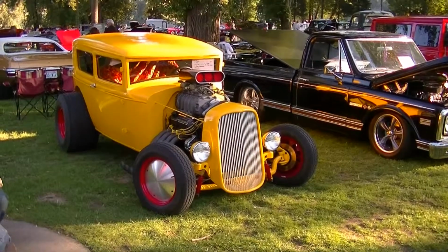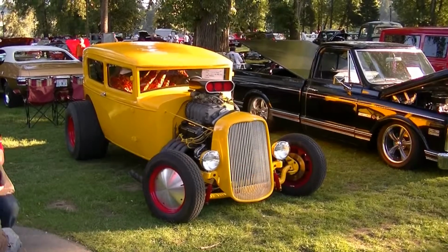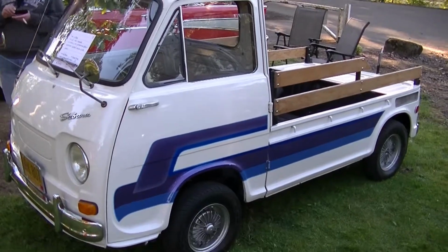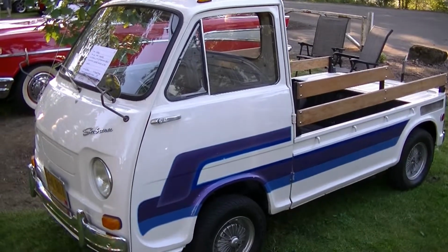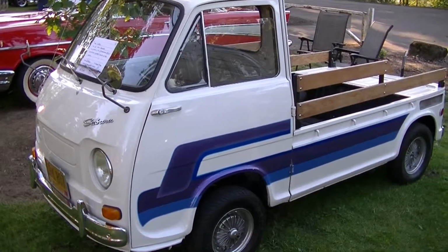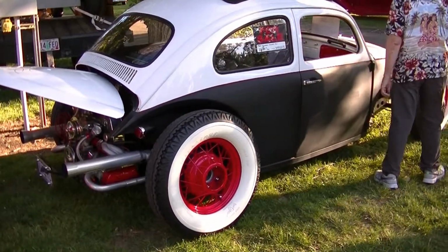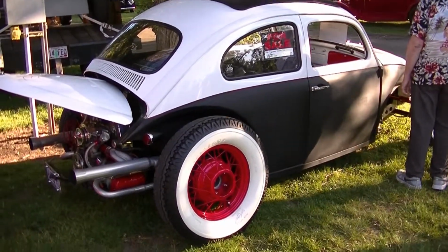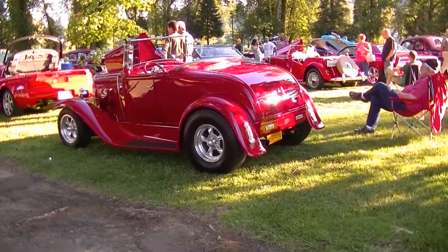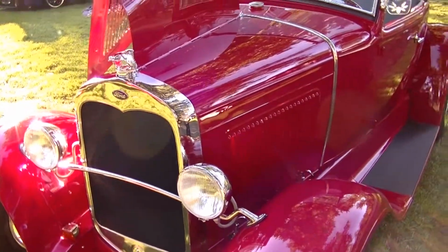I don't know if that fits the definition of rat rod or not. Semi, quasi. A Subaru. What if that has the two-cycle engine? And for only $8,000, I could own a full race VW, whatever. Wow. It's a Roadster, a red one. I love it. That is beautiful.